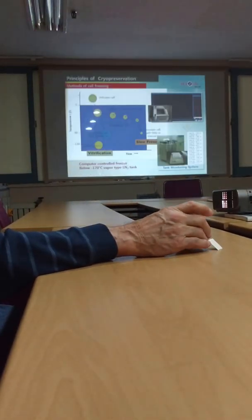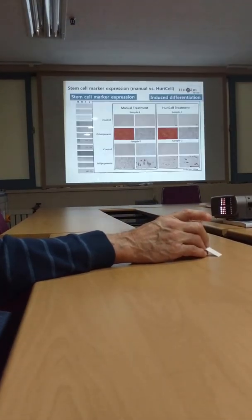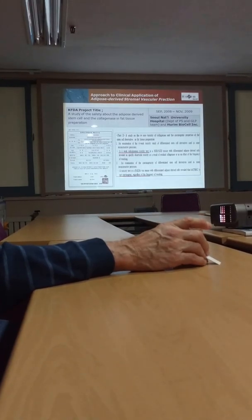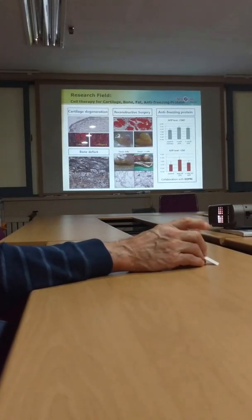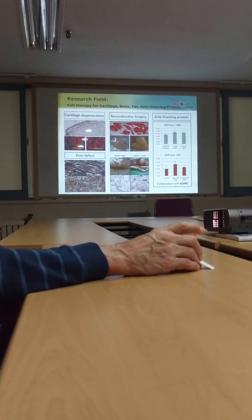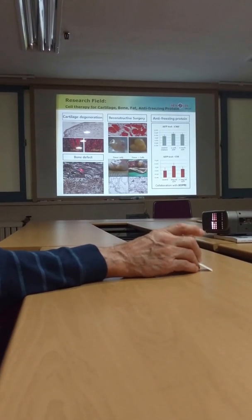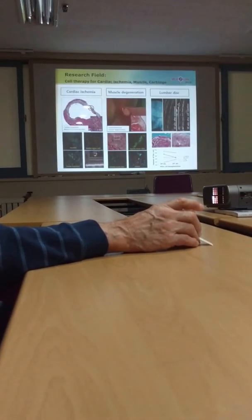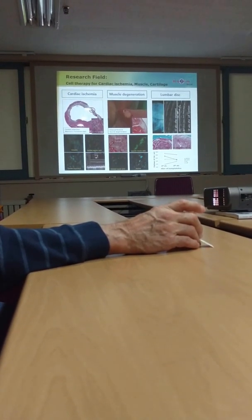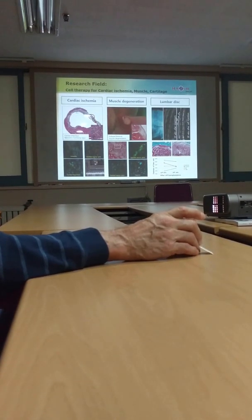Like in our laboratory, the basic result is like this. Cartilage is very easy to transform like this, and bone is the same. But muscle degeneration is very, very difficult.